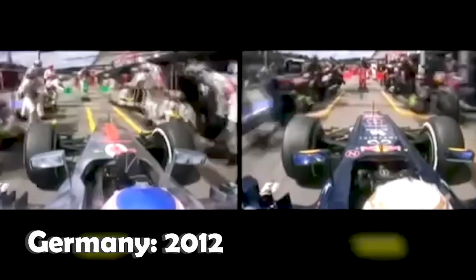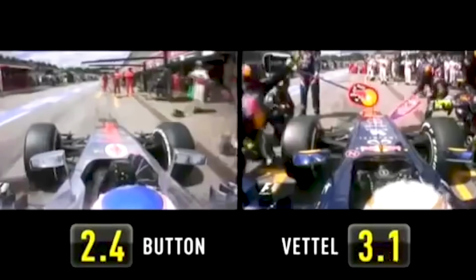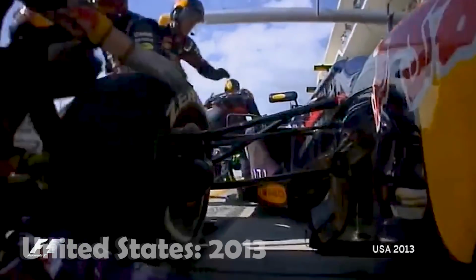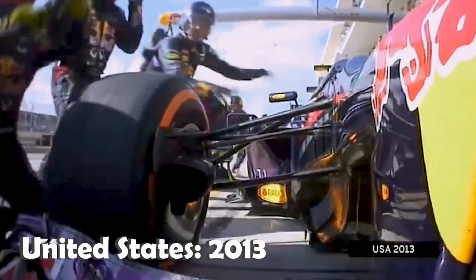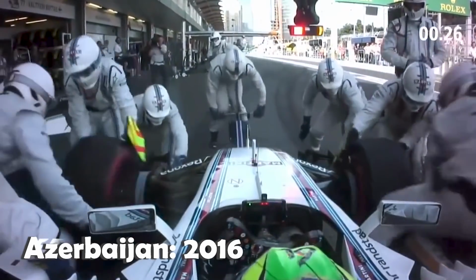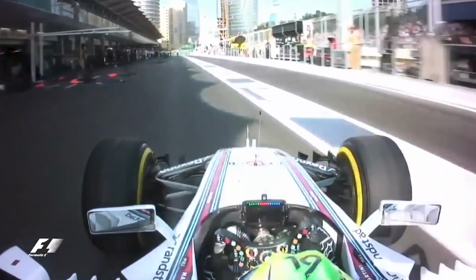But let's not lose our focus here, the pit stops. With the new regulations now prohibiting refueling during the race, pit stops were faster than ever. By 2012, teams were regularly breaking the 3-second mark, and by 2013, just 3 years after the return of quick pit stops, Red Bull had lowered the record time to just under 2 seconds. In 2016, this record was again broken by Williams during the Azerbaijan Grand Prix, with a staggering time of 1.92 seconds. How are they able to achieve such times?